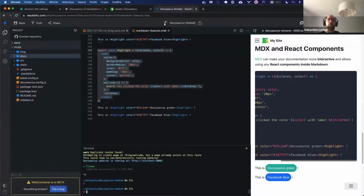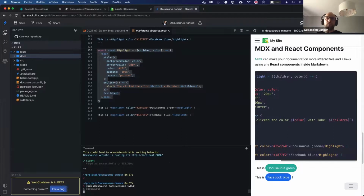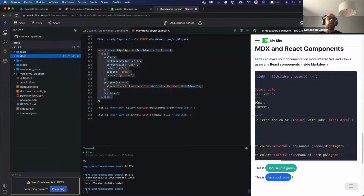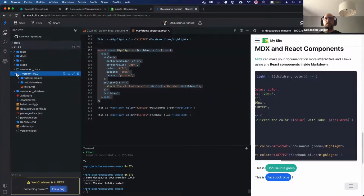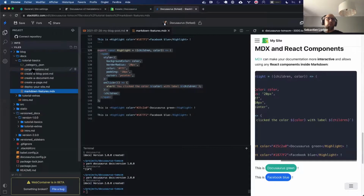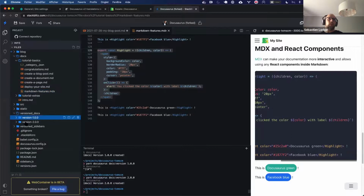You can see here I'm going to type yarn docusaurus docs:version 1.0.0, and this will create a new folder here that will contain a copy of your documentation. Basically, it's a copy of the docs folder, and you will be able to maintain an older version of your library over time. And if you want to create another one, I just have to change the version, maybe 2.0.0, and it will create another folder here.